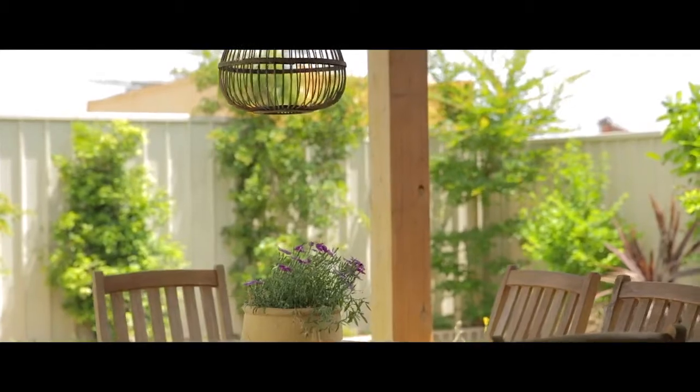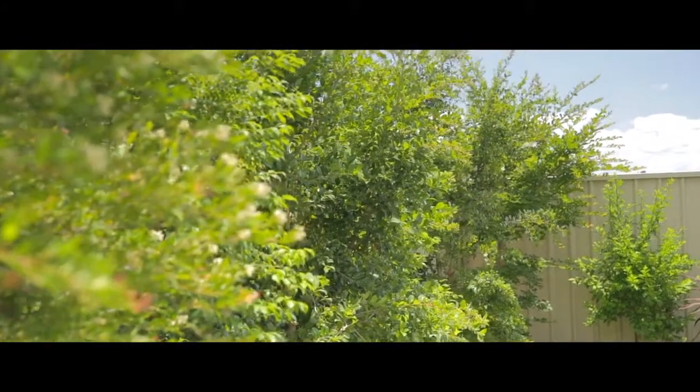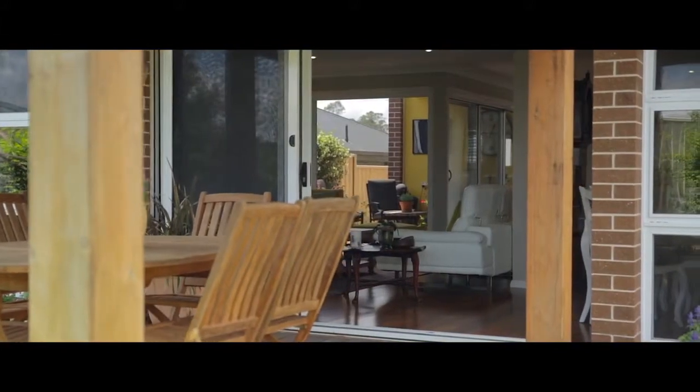Additional features of the home include stunning manicured gardens, ducted AC, double lock-up garage with internal access, plantation shutters, and a fully fitted out laundry with additional cabinet and storage space.